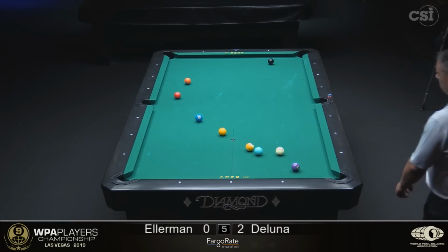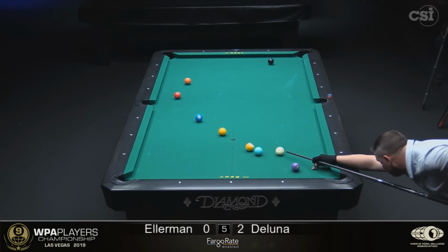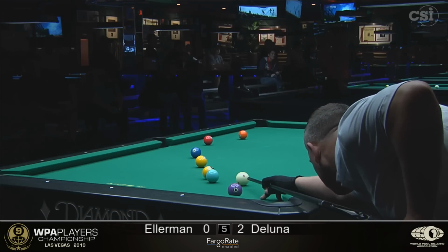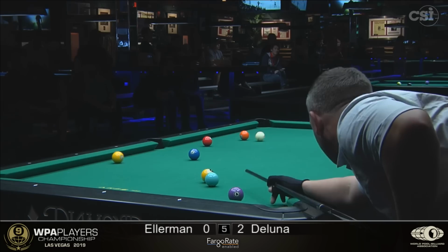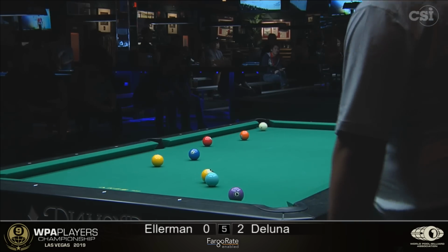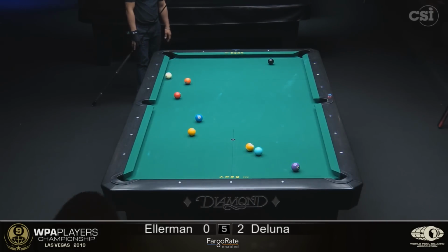Mitch has a little bit of studying to do. I don't believe the 1 passes the 2 clean into the side. I think the 2's in the way for a cross bank. So we're going to see Mitch ducking here. It's not the best safe. Oh, he's got it then. No, did he? He's got it pretty well. Yeah. I think we may see Jeff go back over for a jump cue here momentarily.